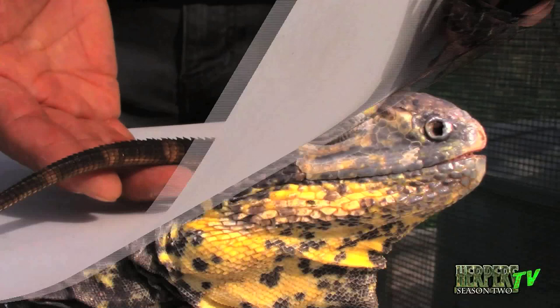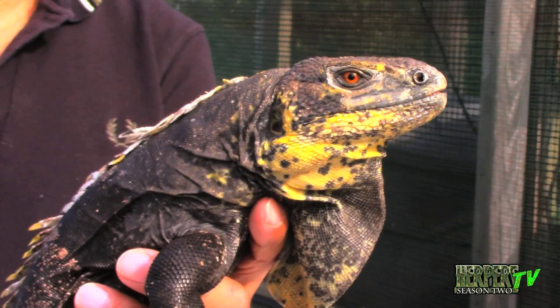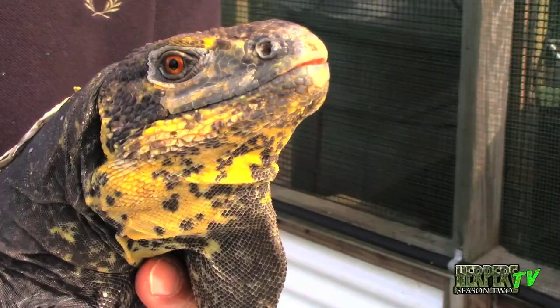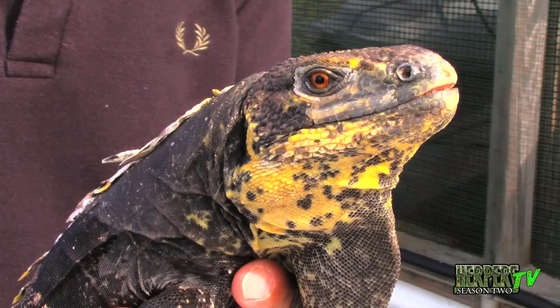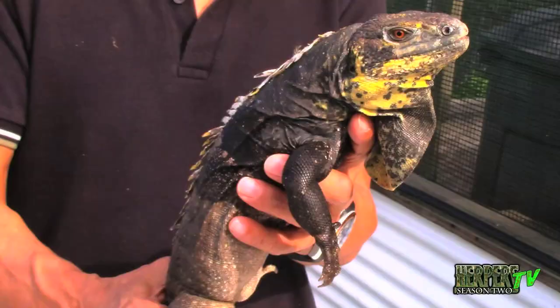This one is Ctenosaura melanosterna. Common name is black-chested spiny tail iguana. They come from Honduras, and they get up to 3 feet. Some books would tell you that they'll get longer, but I have rarely seen one over 30 inches. So this is a male. They do make excellent pets, and I especially like this species because they remind me of smaller Cyclura.